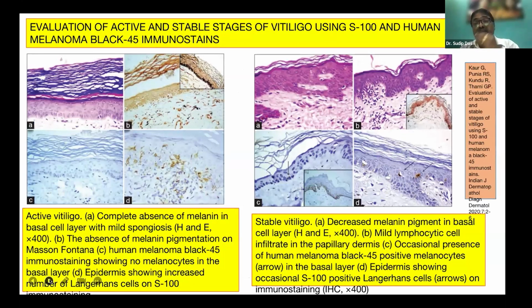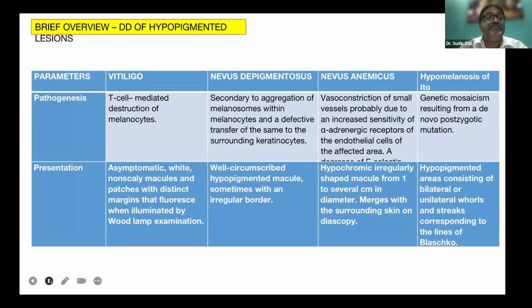What is stable? Decreased melanin pigment in the basal cell layer, mild lymphocytic cell infiltrate in the papillary dermis, occasional presence of human melanoma black 45, the HMB45, and the epidermis shows occasional S100 positivity. So by immunostaining also you can describe whether it is an active vitiligo or a stable vitiligo. This was an article probably from Kaur, Punya and Kundu, an evaluation of active and stable vitiligo using S100 and HMB45, in the Indian Journal of Dermatopathology and Diagnostic Dermatopathology in 2020.